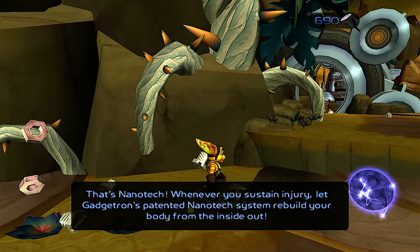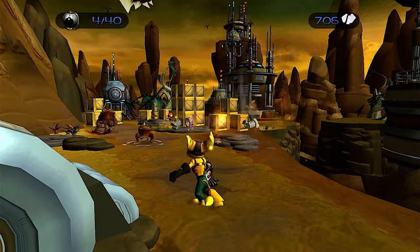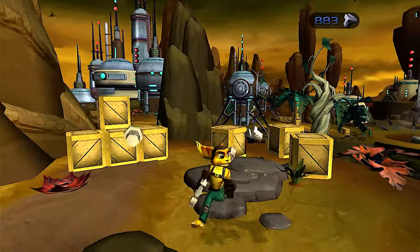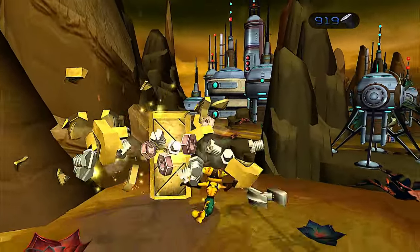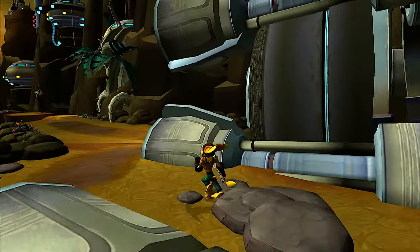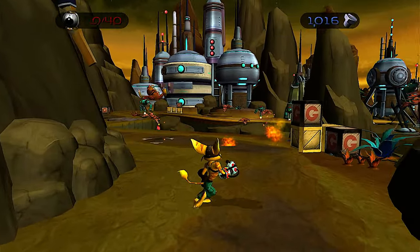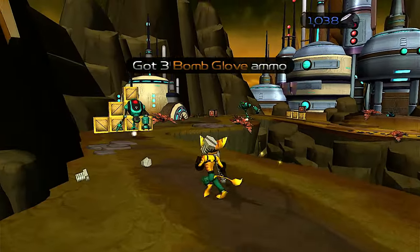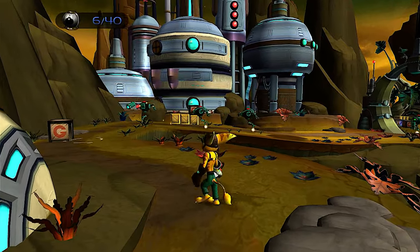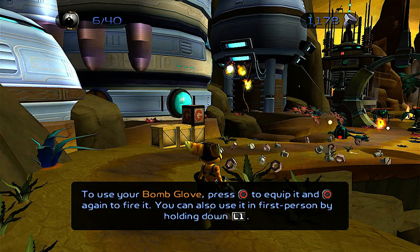That's next. Another use of screen injury, let Gadgetron's patented nano pieces reveal your body from the inside out. Circle button again to follow. You can also use it in first person by holding down the L1 button.